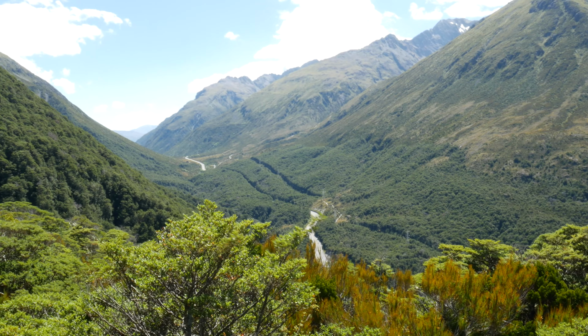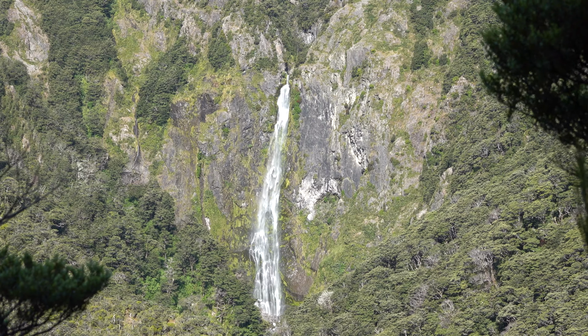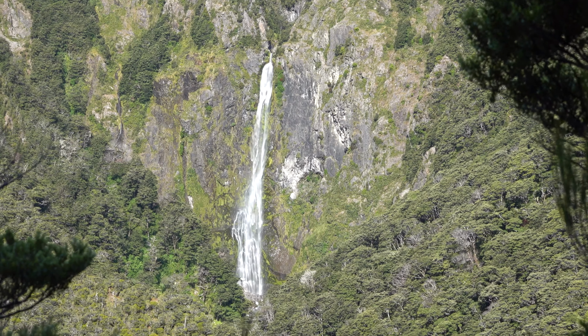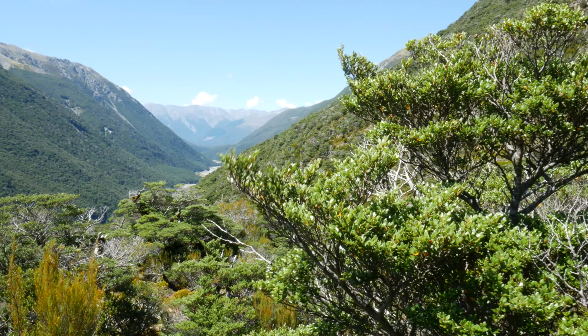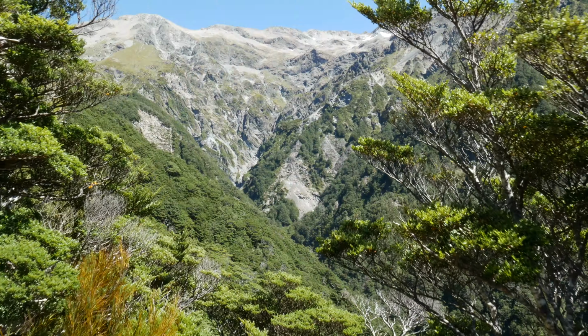Pretty epic views, and we're not even really getting that high up yet. Both sides, and this trail is actually directly across from Devil's Punch Bowl Falls. So I keep turning back and seeing great views of that massive waterfall across the street over there. But man, just great views, and we haven't even gotten above the tree line yet. I can only imagine what's in store for us.